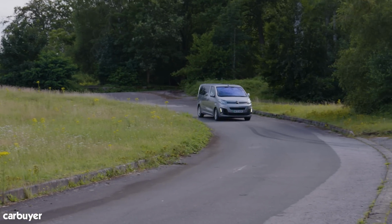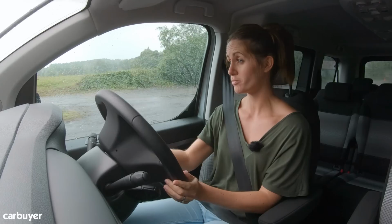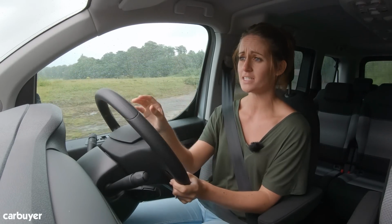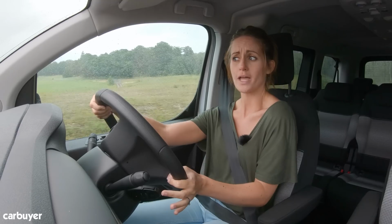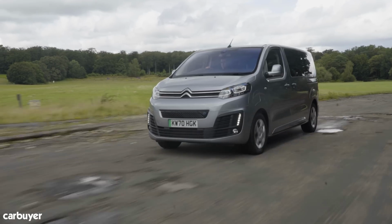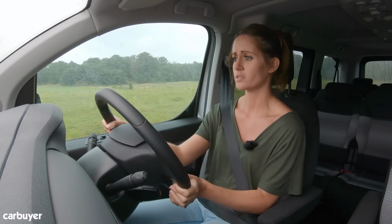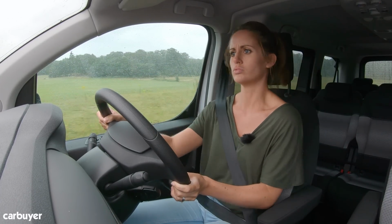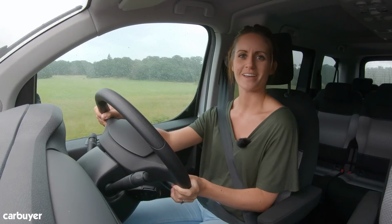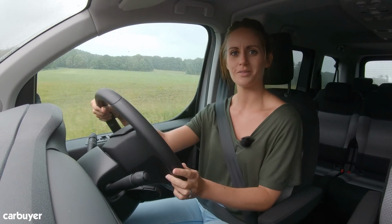And the SpaceTourer does cope very well with broken, potholey, lumpy, bumpy roads. That's because Citroen have said that the Dispatch van, which is the base of the SpaceTourer, has been comprehensively revised to carry people rather than parcels. And from our experience, yeah, it certainly feels comfortable enough. I'd say the only thing is it feels a bit, ooh. I don't know if there's a word for that. Just a bit, ooh, you know?